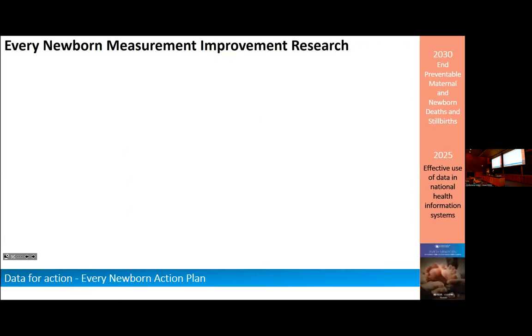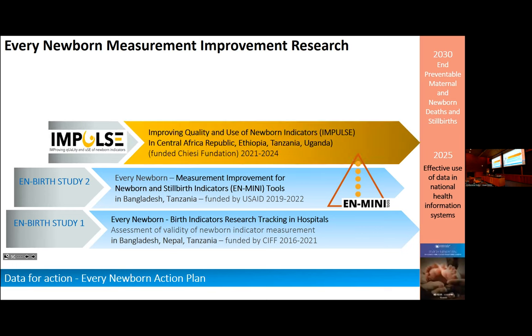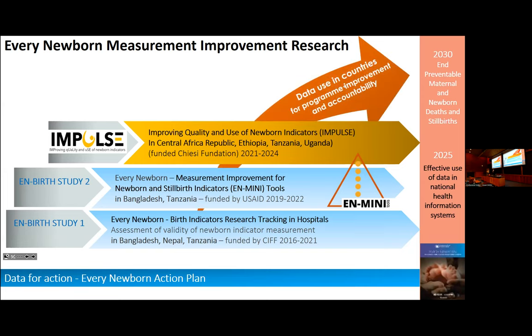So in the Every Newborn Action Plan, there was a measurement improvement roadmap. And a couple of studies, EN-BIRTH was a validity indicator measurement validation study. And then EN-BIRTH 2, one of the outputs of this study, which was funded by USAID, was the EN-MINI tools that I'm going to talk about in a minute. And then finally, the IMPULSE study is a two-phase intervention study, which I'll share some of our early results from phase one. But it's all about using data for action, which is, I know, a motivator for everyone in the room, in order to end preventable newborn death and stillbirth, but also for babies not only to survive, but also to thrive.